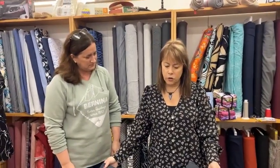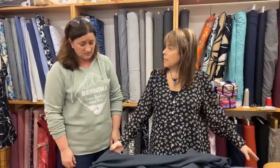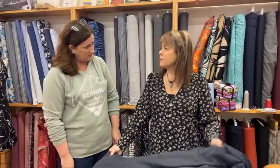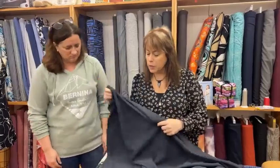A lot of people think that all you do with something like this is take it to the dry cleaners. Well, you can. There's nothing wrong with taking it to the dry cleaners. But you can also take care of it at home. I'd rather take care of it at home because I know how I'm going to treat it. They're so pretty. I just had to ask. This one is so beautiful.